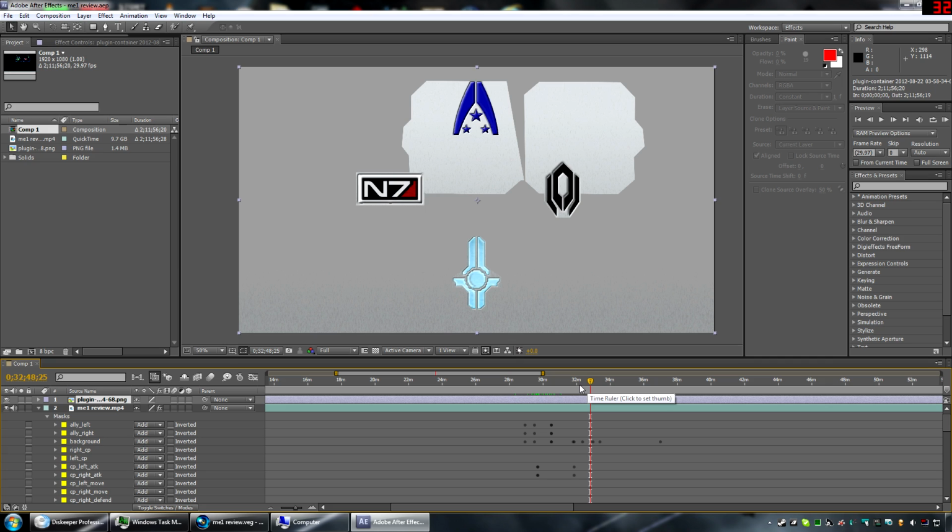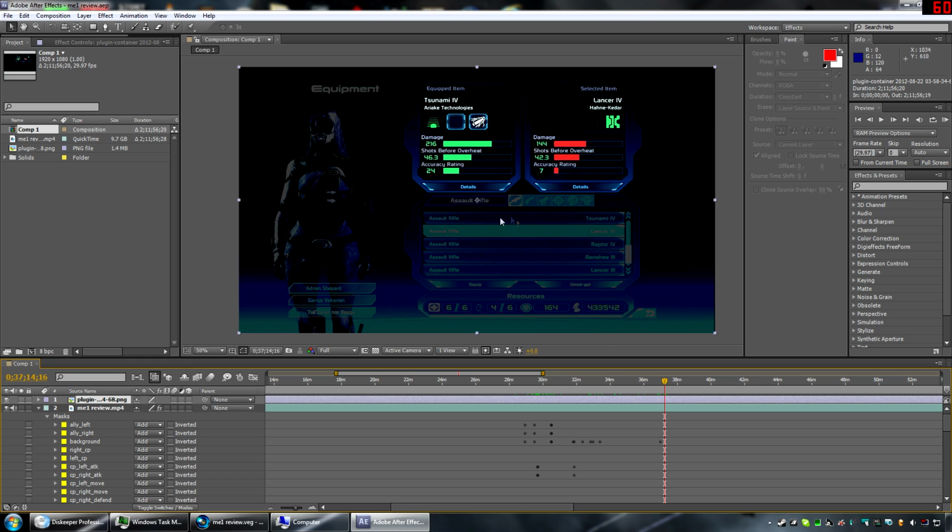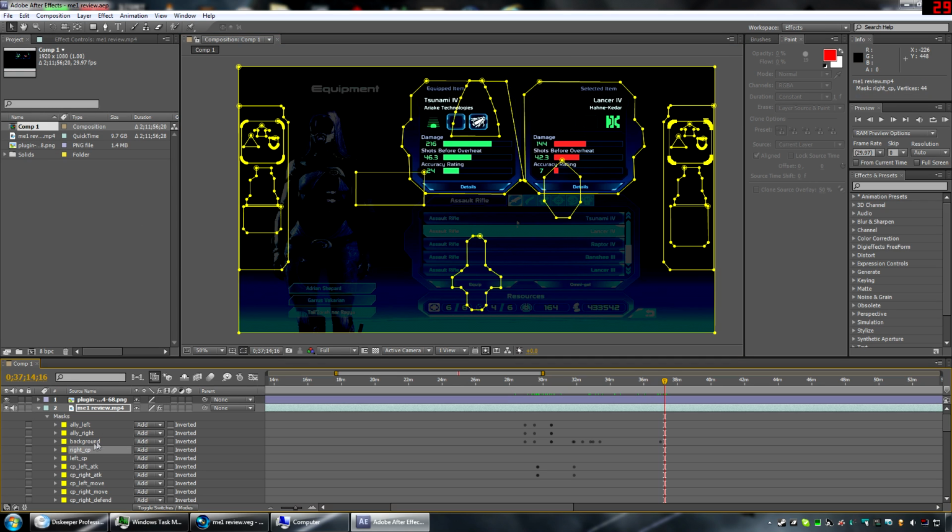And here's another section where we have, don't ignore these two things here. This is part of the masks for this section. Let's see if I can show you here. All the masks are not showing. There we go. See, these are all the masks for this layer that I have so far. This one's for the background, so I could fade it out and in as necessary.